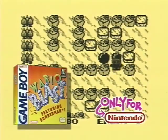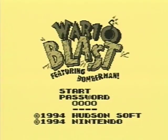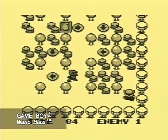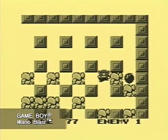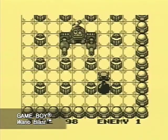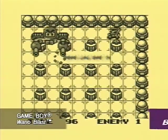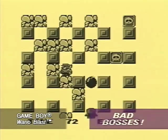Call the Bomb Squad. Wario and Bomberman are exploding on your Nintendo Game Boy. It's Wario Blast, the hottest maze battle game to hit your portable powerhouse. Pick between Wario or Bomberman as you use bombs to blow up blocks and gather items that make your bombs even more explosive. Eight levels with four stages each will challenge your detonating skills, but watch out for the bosses. They'll blast back at you. Have a blast with Wario Blast.